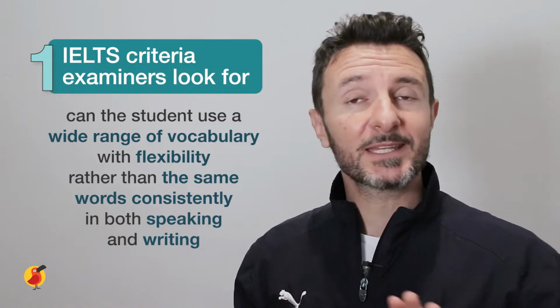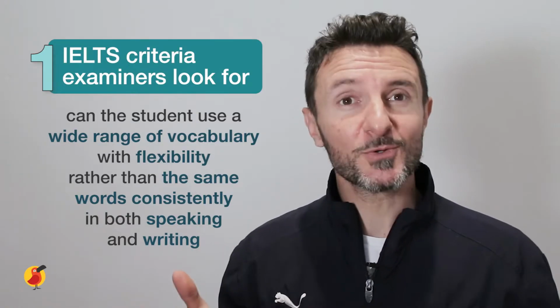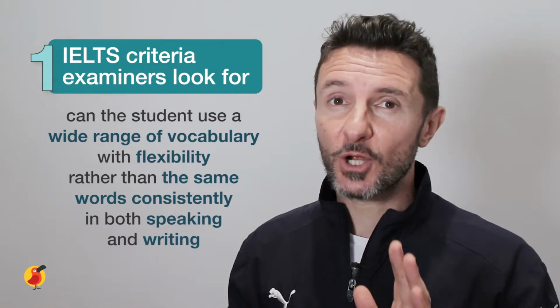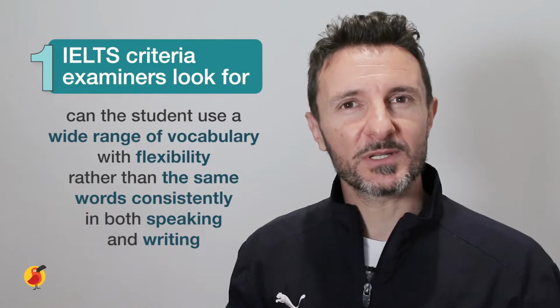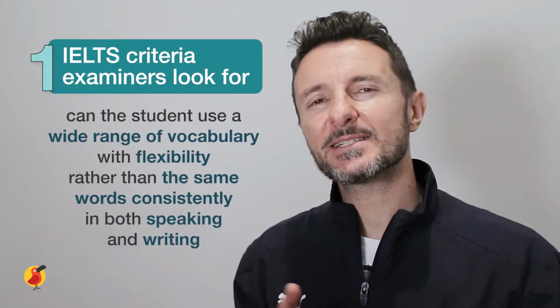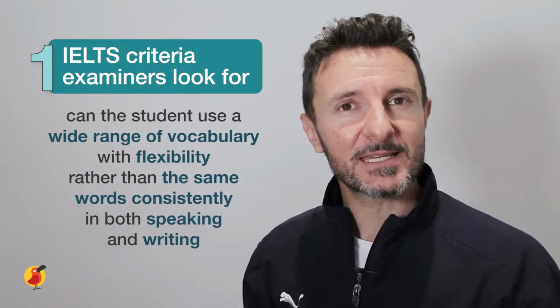Of course, it doesn't help you to simply memorize many different synonyms and hope you use them correctly. Using these words in the right way and in the right context is going to be important. So ensure you practice this with your Cambly tutors. Practice learning countless new synonyms and practice using them in sentences in the midst of a conversation.